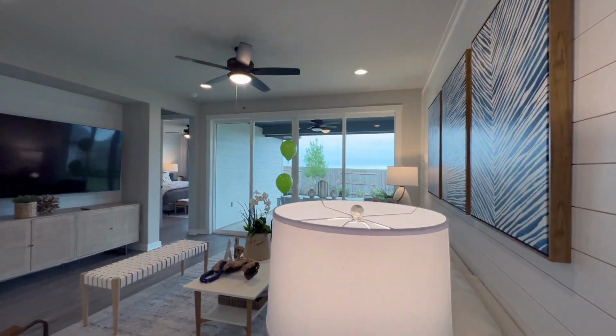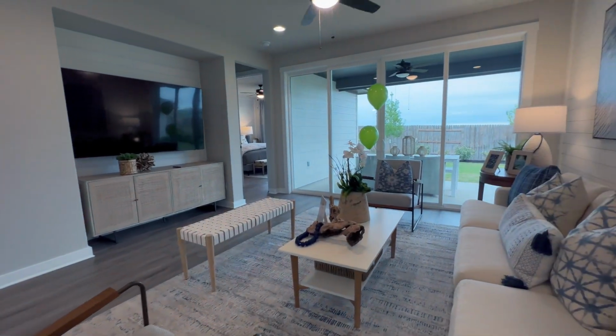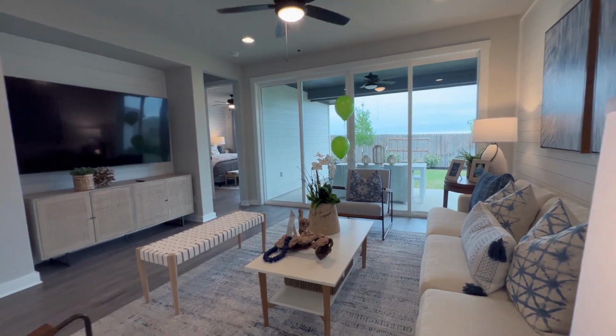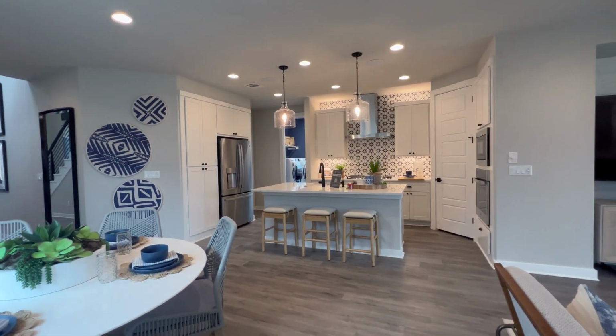What do you think about the size of this living room? It's a 2,100 square foot home, but do you think this is a big enough downstairs living area for you?